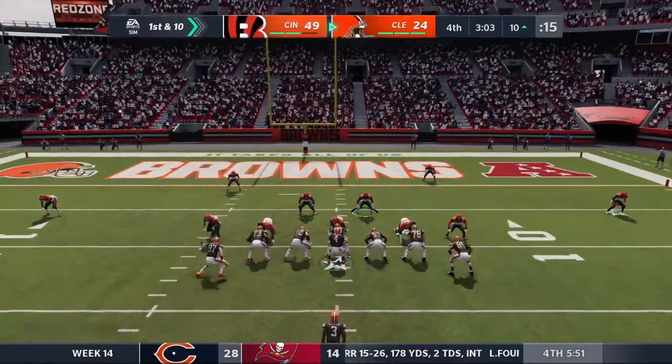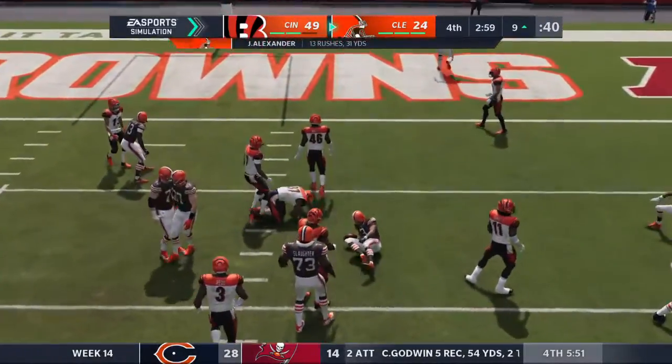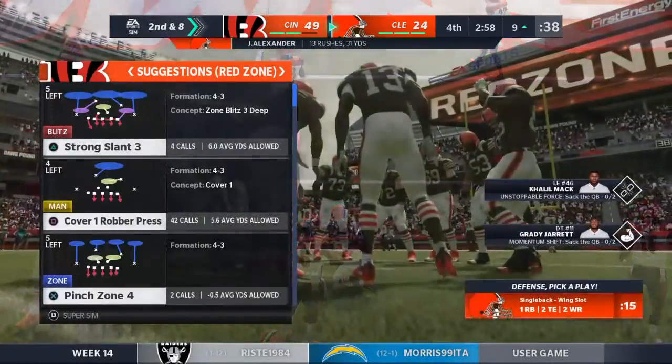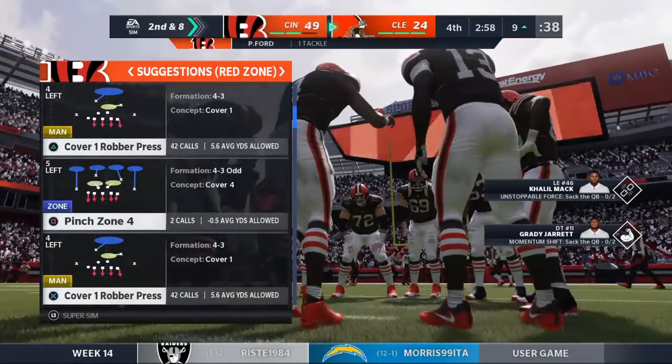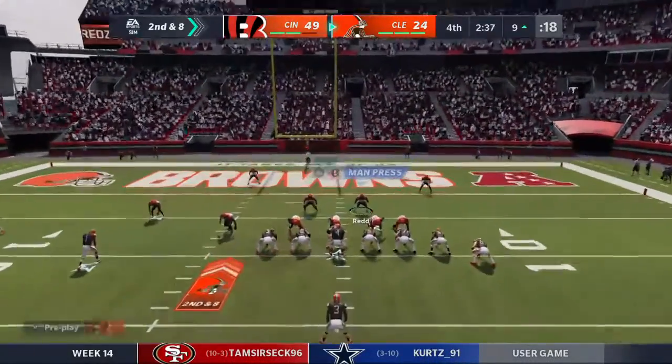Here's 1st and 10. Now a handoff here to his running back. And he'll fight his way down inside the 10 to the 9-yard line. Give him a couple on the carry there. 2nd and 8. Brings up 2nd and 8.